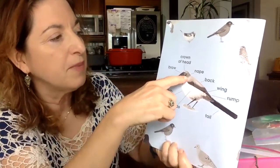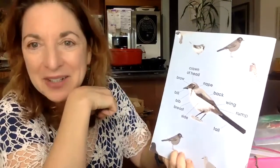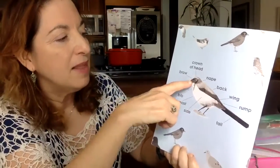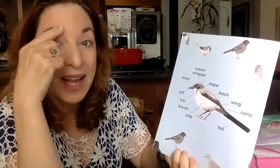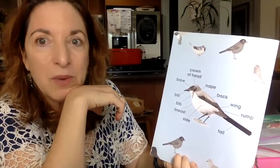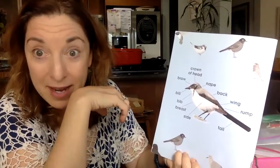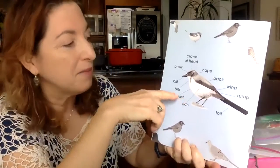Short, short, short. On top of their head, they have a crown. Not a king crown, but a crown. The top of their head is called a crown. They have a very lovely brow. They have a nice area like we have an eyebrow. And you know, for people, it helps us express our emotions and what we're feeling. So maybe birds use that to tell each other they're mad or they're happy or they're scared.